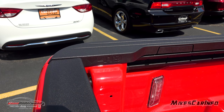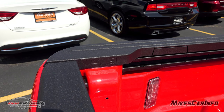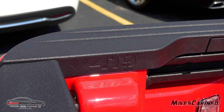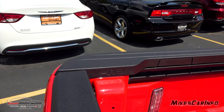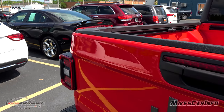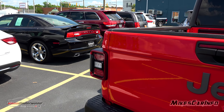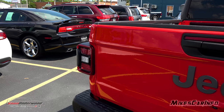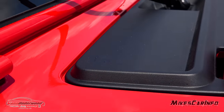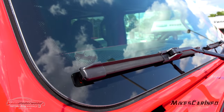So the Gladiator has quite a few Easter eggs, like other Jeep brand vehicles. So here's one that's kind of neat. It says 419 and it has a little heart there. So I think I'll let you figure that one out. I'll give you a hint. It has something to do with somewhere is for lovers and an area code. So you can look up an area code and maybe figure that out. It also has these little sandals on the front and also a little Jeep climbing the side of the window.